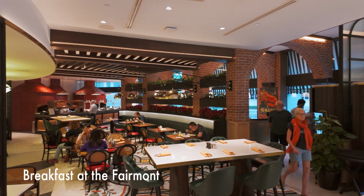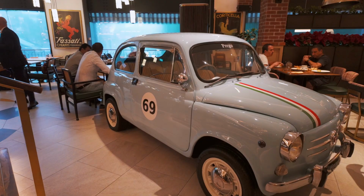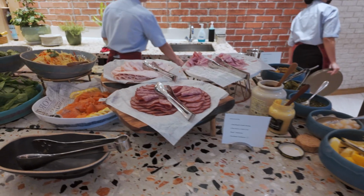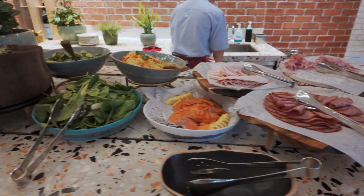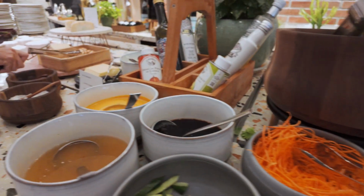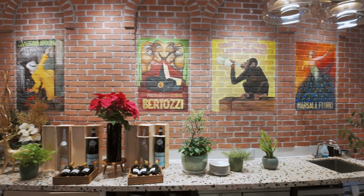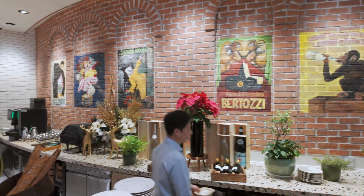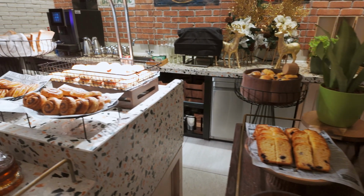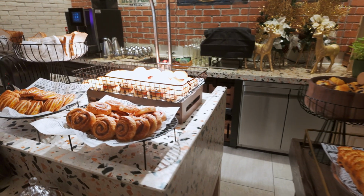Breakfast at the Fairmont can be in one of two restaurants, either the Asian Market, which is a halal speciality restaurant, typically providing buffet type food, or it can also be provided at the Italian restaurant, which is known as Prego's. We elected to go to Prego's and see what it was like.